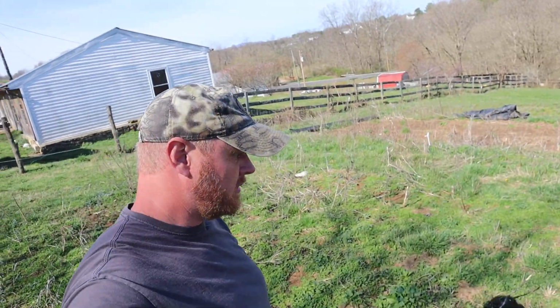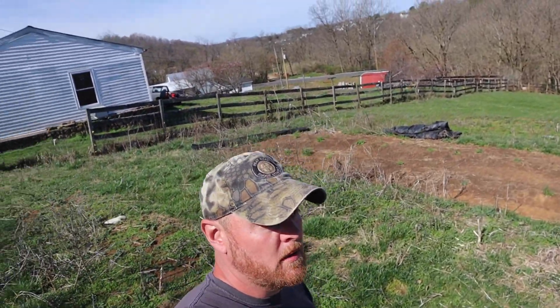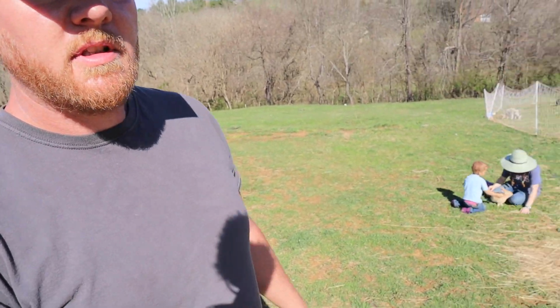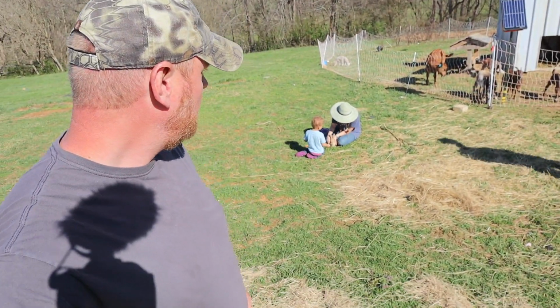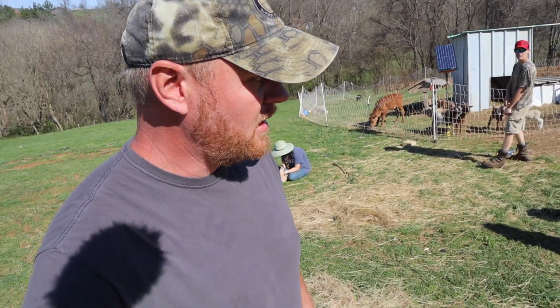Okay, well, we got these little chickies moved. The boys are going to feed them and water them. They've got snacks for the rabbits over here. I'll show you. They've got carrots and apples and kale. Look at this. Let me go over this way so you can try to see all the rabbits.